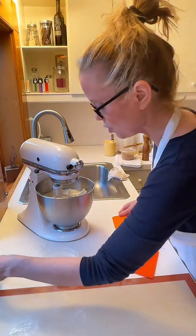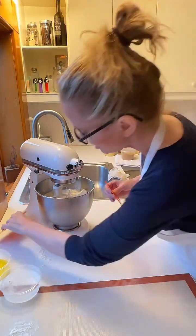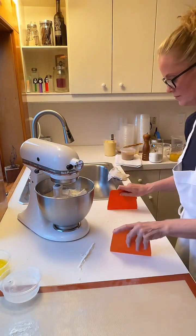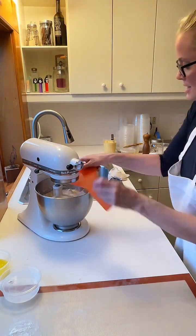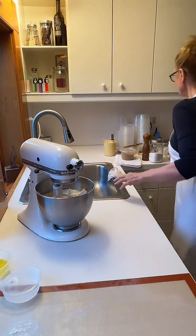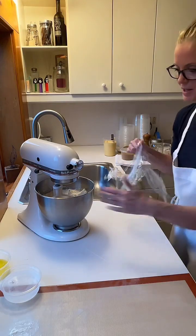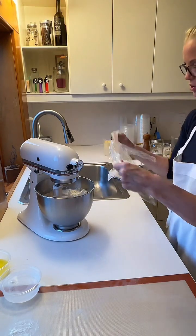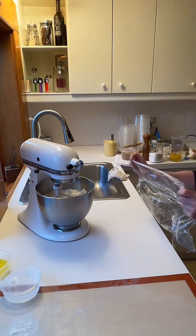I'm gonna change course. So I used 2 of these King Arthur, they're not really bench knives, but they are, but they're plastic. I used 2 of them to pick up the flour. And then I'm gonna grab the plastic. Now some of you might be thinking, oh, you can use a towel. Yeah, but it still comes out the bottom. So I do like plastic wrap for this reason.